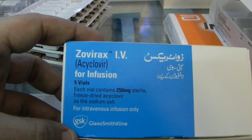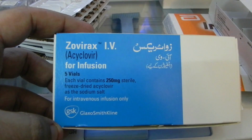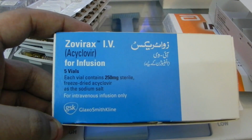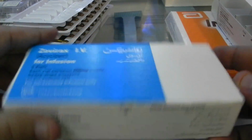Then we have Zovirax. My god, this is one of the most famous and most broad spectrum antiviral drugs we have on the market. Acyclovir. Each vial contains 250 milligrams of acyclovir. It comes in many brands, but Zovirax is probably the most famous of all, and it's available in so many countries by the same name. So if I just show you how it looks from the inside, it's again a lyophilized powder.